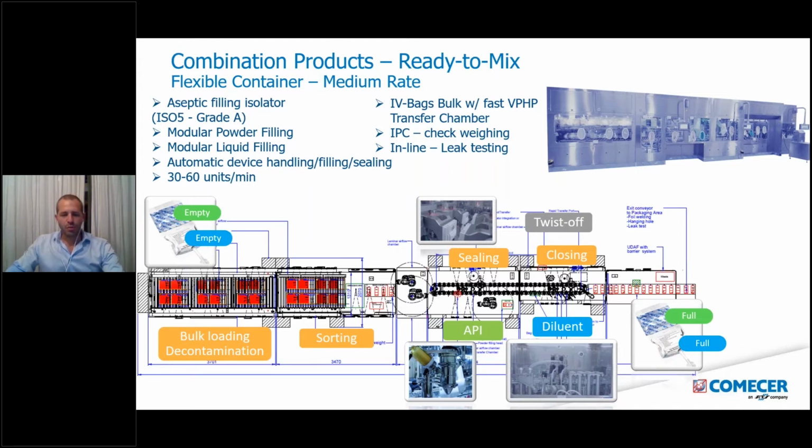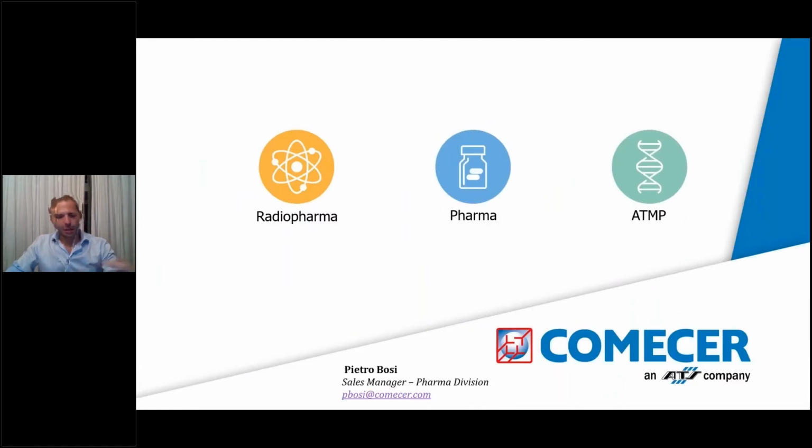So, in conclusion, ready-to-mix unit dose devices handled and filled in an aseptic environment offer a potential solution to increase product sterility and formulation uniformity, and at the same time are able to reduce logistics and pharmacy operations, and also reduce medication errors. And all these factors, of course, are able to increase patient safety and help the technology get closer to the people. Thank you.